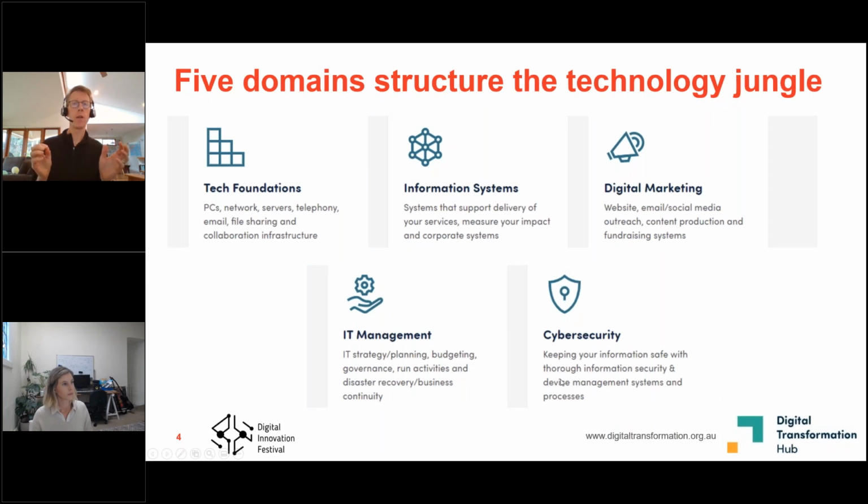Each of the technologies has been broken down into 5 separate domains, and you can see them on the screen at the moment. So what we've done in helping organisations to think about how they move through that technology jungle is to break information into domains, whether it's tech foundations, information systems, digital marketing, IT management, or cybersecurity. And with each of those domains, we've then got pathways to help organisations build their capability.